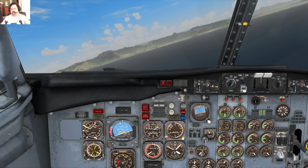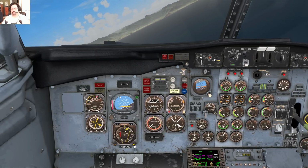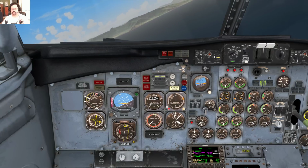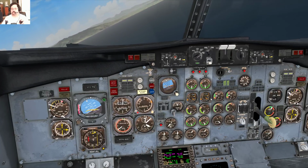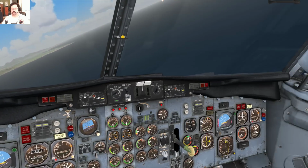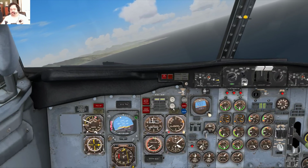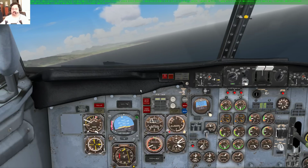Aloha 2211, 13 miles from Matoa. Continue turn heading 080, maintain 3,300 until established on the localizer, cleared runway 8 left approach. Cleared runway 8 left approach, Aloha 2211. Altitude hold mode is in.